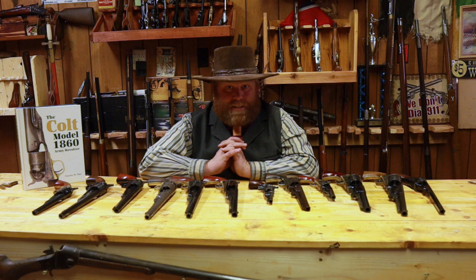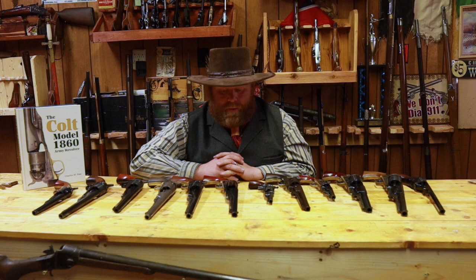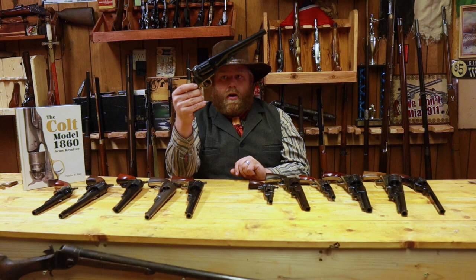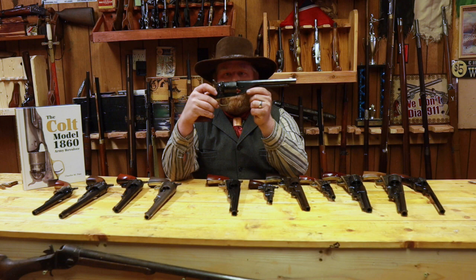Now, what do we know about this first official 1860 Army? Well, we don't have it, but we have a drawing that Colt made of it. You would think it would look like this. This is what everyone thinks of as the first 1860 Army, with the fluted cylinder. However, not so. The very first 1860 Army off of the factory shelf would look just like this. The 1860 everyone knows, with what they call the rebated cylinder or the belted cylinder.